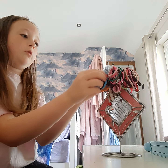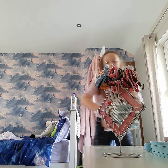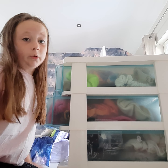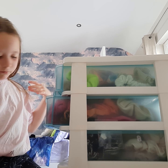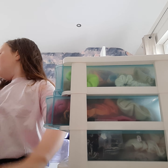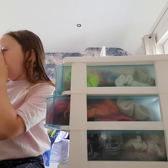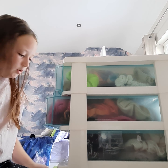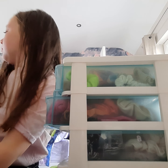Last but not least, I'm going to get my scrunchie tower. This is my scrunchie tower. It's bursting with scrunchies. I don't know how many I keep in there. I'm going to keep them in the scrunchie tower. Where's my fishy stuff? I can get my fishy stuff there. So I don't want it there. Then you get food. And where's our food?